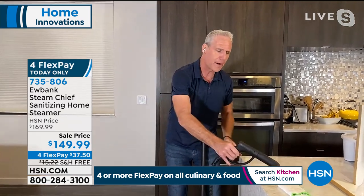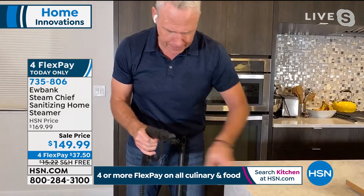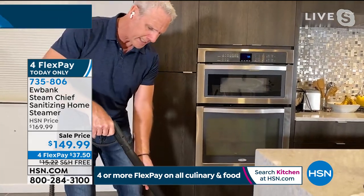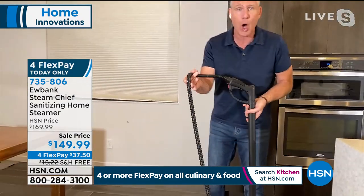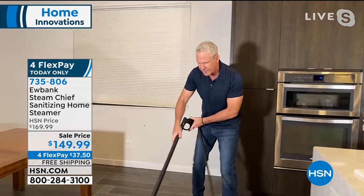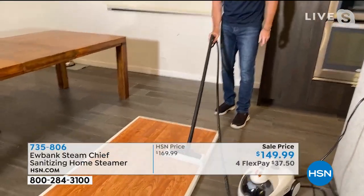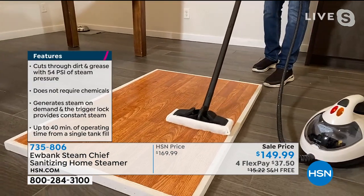Here's how quickly we go from handheld to the floor piece. I'm just gonna press that button and slide this right into the three-piece floor run. Look how long this extension is. This hose is 6 feet, the cord is 8, so I have a total reach of 12 feet. Watch how quickly I pull this trigger and the steam comes up live from Carrie and Kara's chemical-free kitchen.